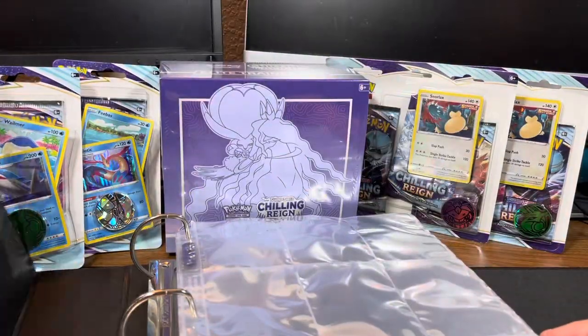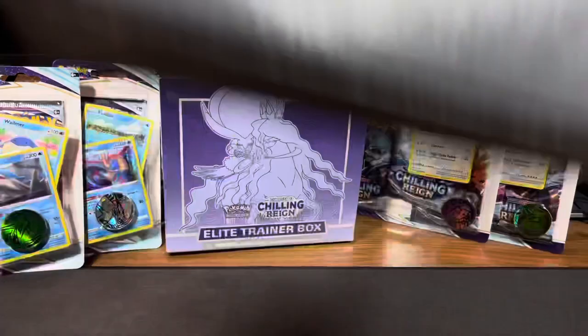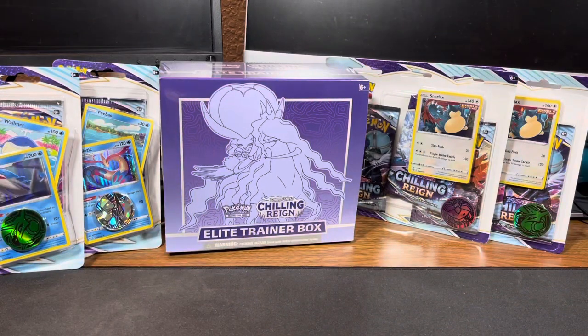But anywho, so yeah, I might be done opening Chilling Reign stuff. You might see me open another booster box, but I'm kind of on the fence about that because, like I said, I don't want any more bulk cards. I can show you my bulk cards that I need to sort through.